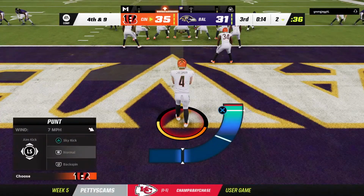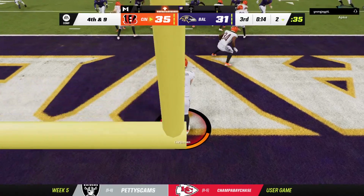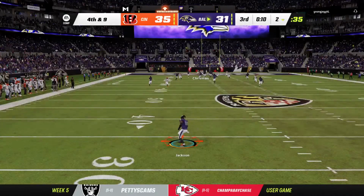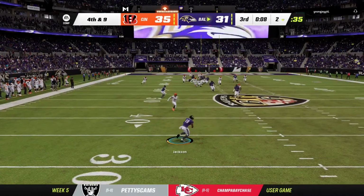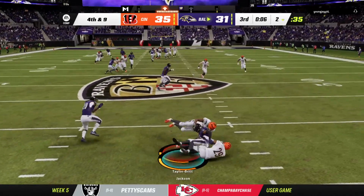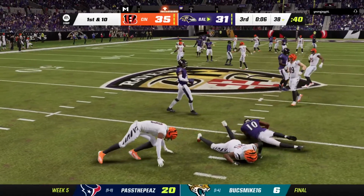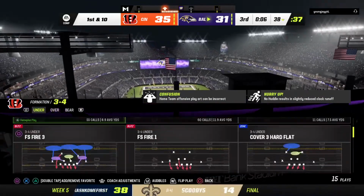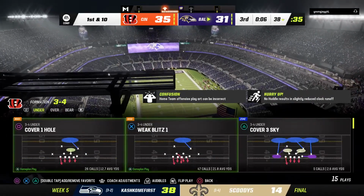The Bengals bring out their punter now as he'll kick it away for the second time. And he's able to get it out of there, and this is a pretty good kick. That's going to go in the books as a 55-yard punt. Well done. And they will take over 1st and 10.